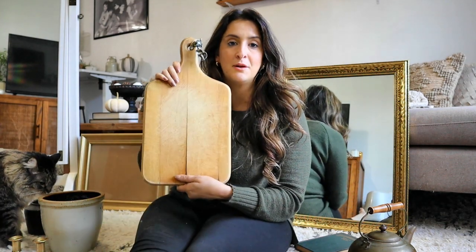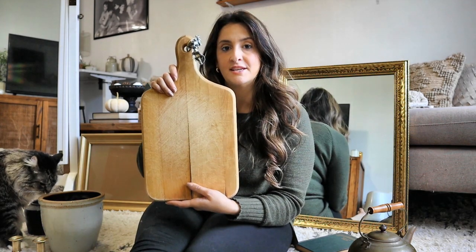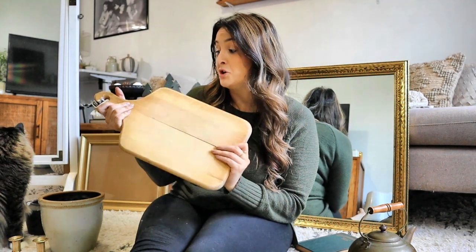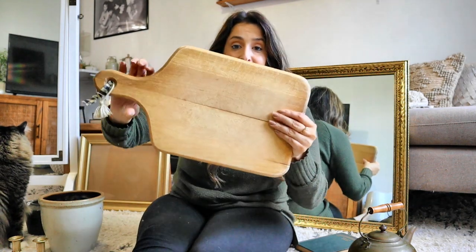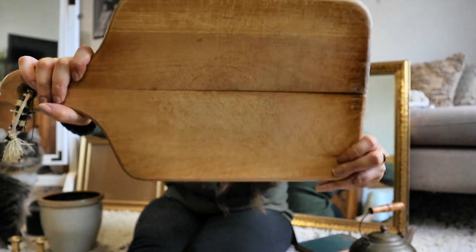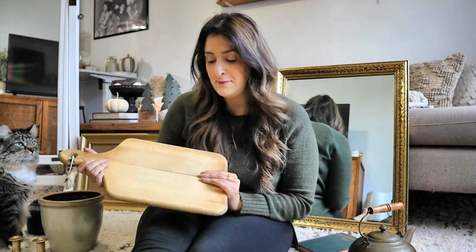Okay, so I had to move all my little trees to show you this cutting board. I, for some reason, just love collecting cutting boards. I don't know what it is about them. They're functional, they're beautiful decor. This piece is actually pretty heavy, and I think that's a good indication that it's made well. It has been heavily used. You can see all of the marks on it. Definitely used well, definitely pre-loved, and that's okay with me.